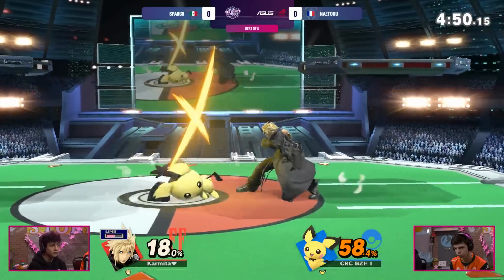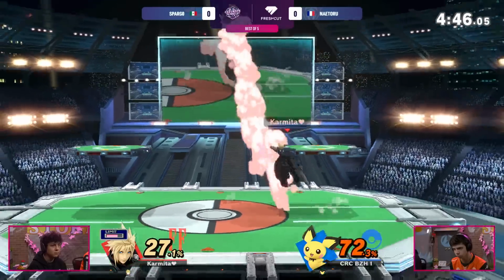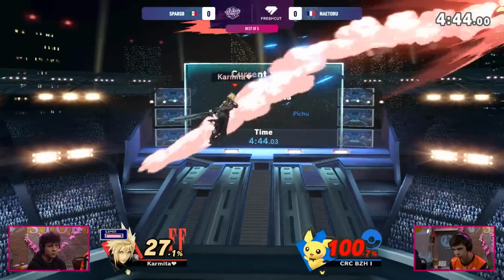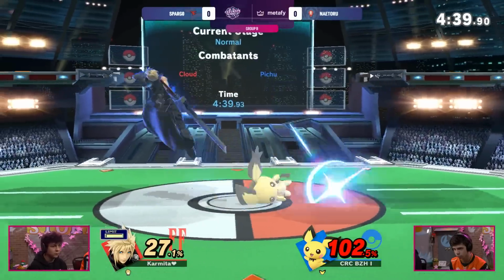He's doing great. Surprisingly enough, I think Sparg0 is actually eating up a lot of these air dodges, but Pichu's so small that he's still getting through. He's just kind of mistiming them. I saw 3 different weights on air dodges. He just happened not to get it.